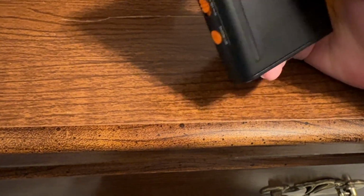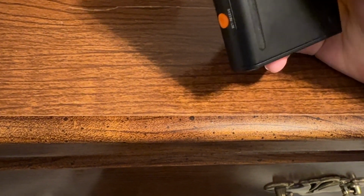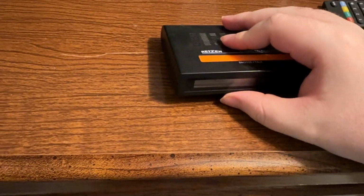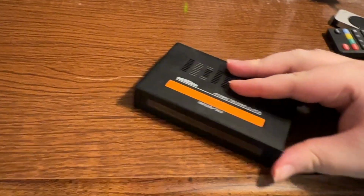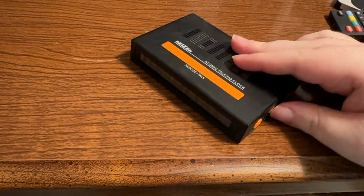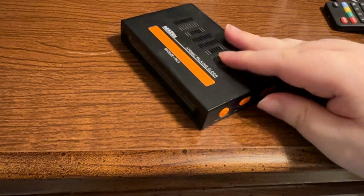And on the back, by the way, there is a battery compartment for one-save AAA batteries. Now, what I do want to do is demonstrate the alarm so you can hear what that sounds like. So let's go ahead and we'll set the alarm. I'm going to set the alarm first using the arrows on the side.